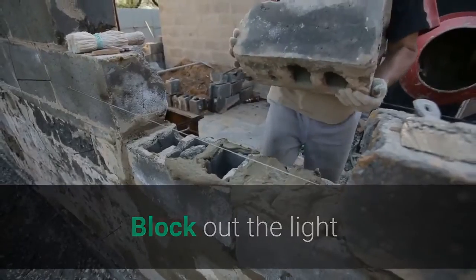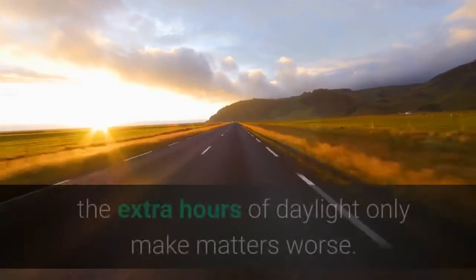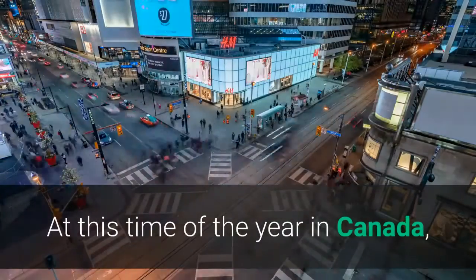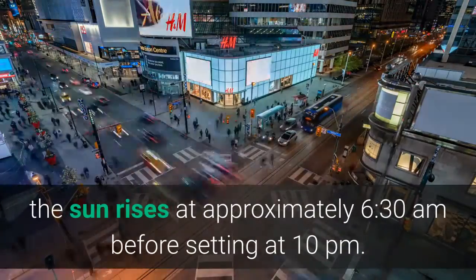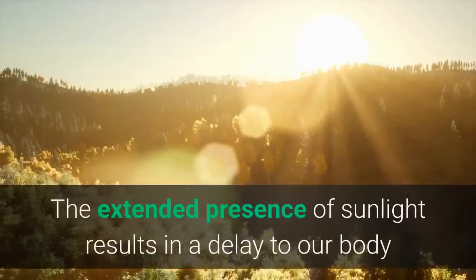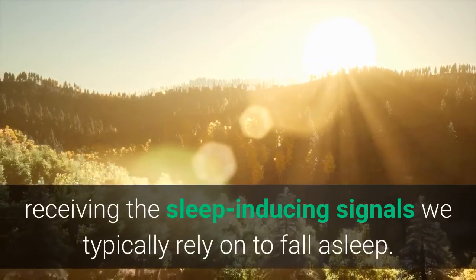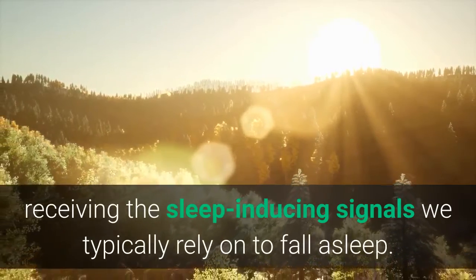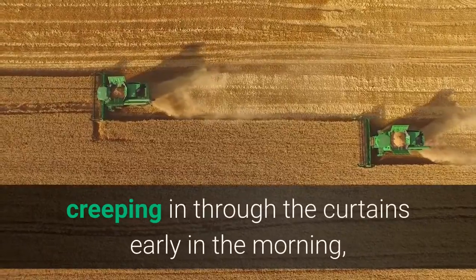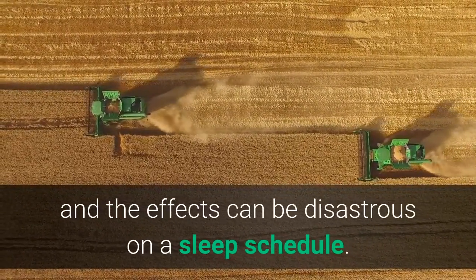Block out the light. If the heat in the summertime wasn't enough to make falling asleep a challenge, the extra hours of daylight only make matters worse. At this time of the year in Canada, the sun rises at approximately 6:30 a.m. before setting at 10 p.m. The extended presence of sunlight results in a delay to our body receiving the sleep-inducing signals we typically rely on to fall asleep. Combine this with the disruption created by sunlight creeping in through the curtains early in the morning, and the effects can be disastrous on a sleep schedule.